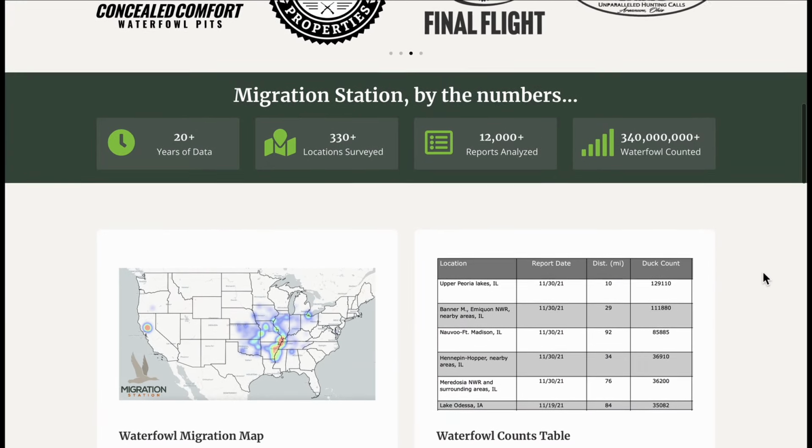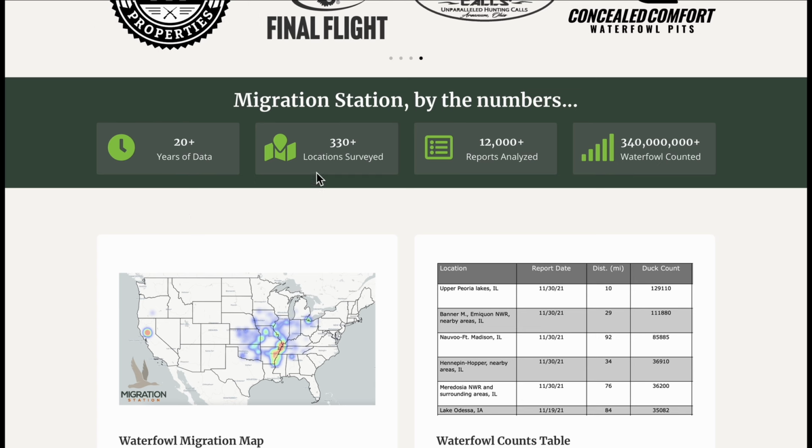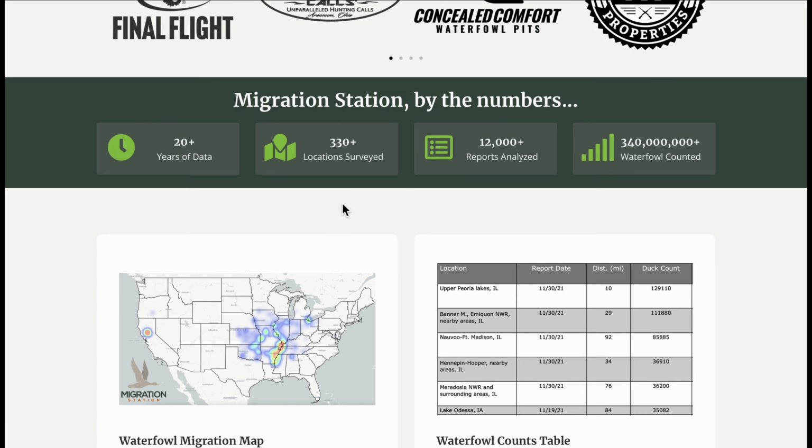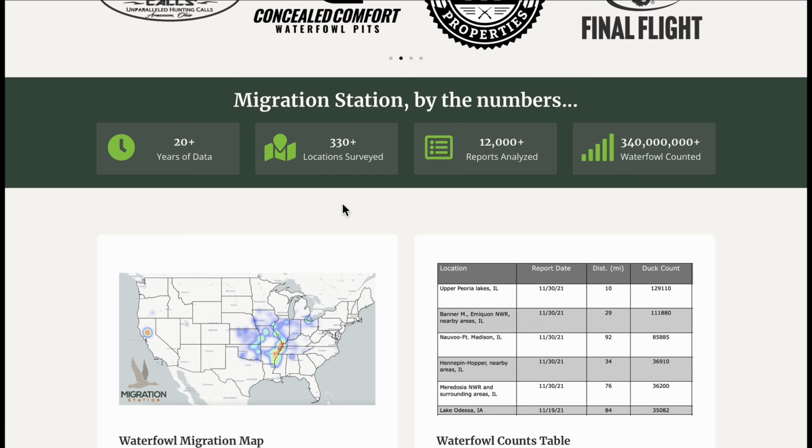So a little bit about Migration Station by the numbers. In our migration database, we have over 20 years worth of data. We've surveyed over 330 locations on an annual basis. So that's not just 330 locations, period, over 20 years. That's on an annual basis. We get information from over 330 locations.